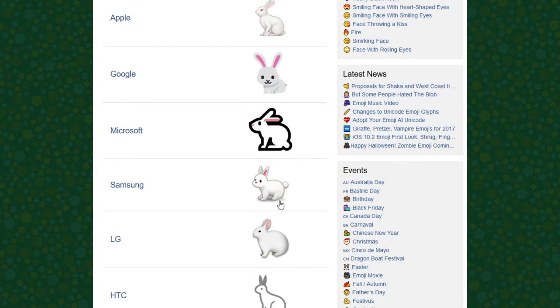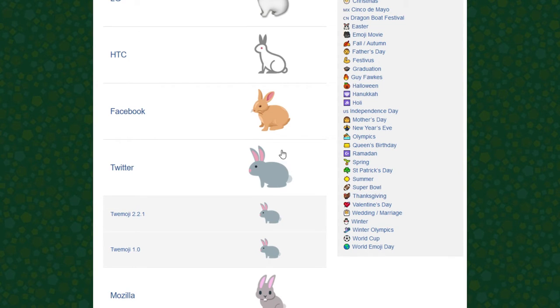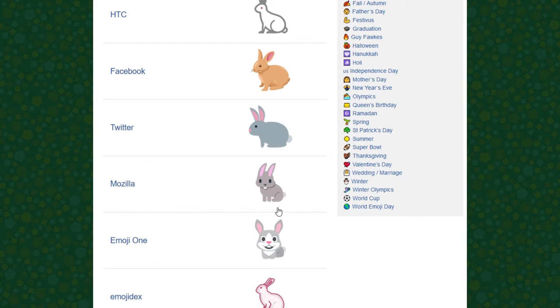Oh, it kind of looks like a dog to me. It doesn't even look like a rabbit to me. LG's looks stupid. What the hell? Looks like a cookie cutter. Twitter's is just weird looking. Looks like Eeyore from Winnie the Pooh. Mozilla's looks pretty good. I think the ears could have been cut off a little.